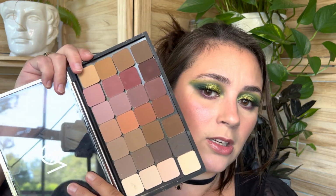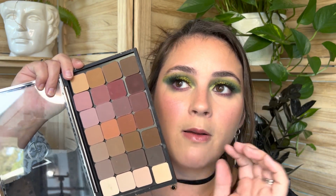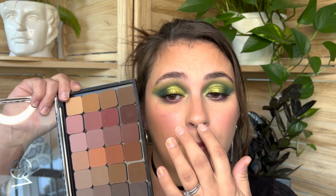But look at these, they're just gorgeous. I stalked these Matrix palettes for months, almost a year online before I finally bit the bullet and bought them. And I loved these. I still love these. I don't reach for them as much as I used to, but frankly I should, because Makeup Geek made stunning eyeshadows.